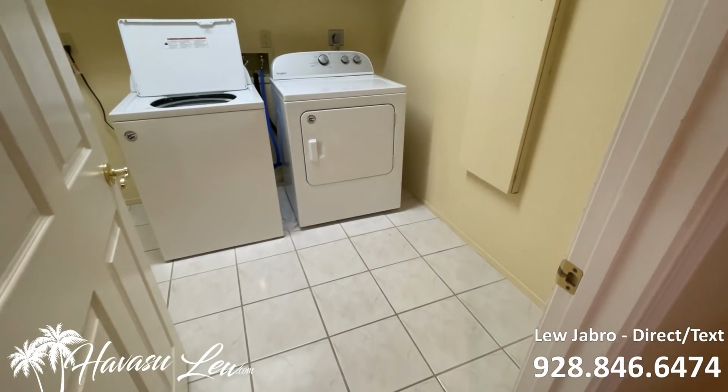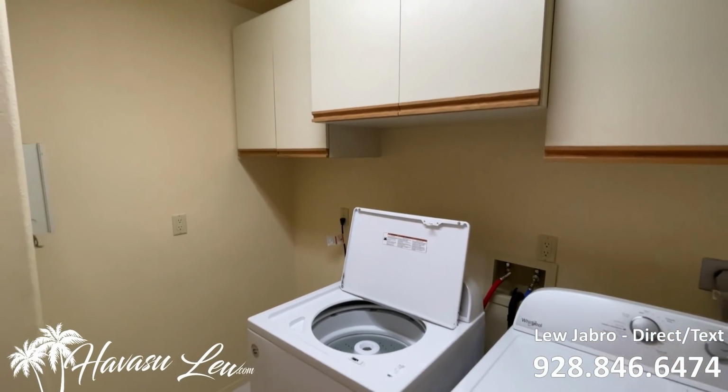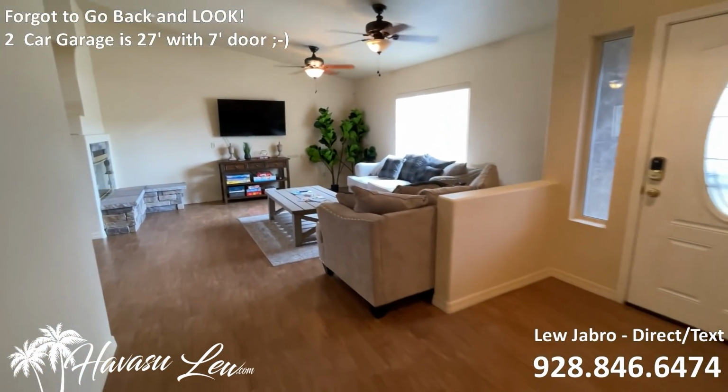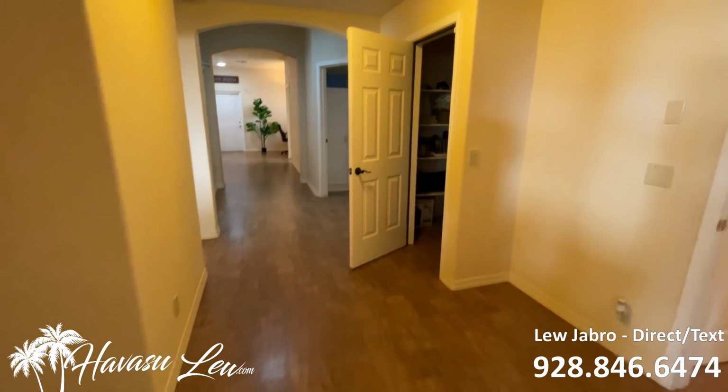Tiled master shower. So you have your indoor laundry. You have your door to the original 2-car garage we'll go check out in a minute. Let's go check out the other side of the house first. So you have this huge hallway, so I'm just gonna start hitting rooms.